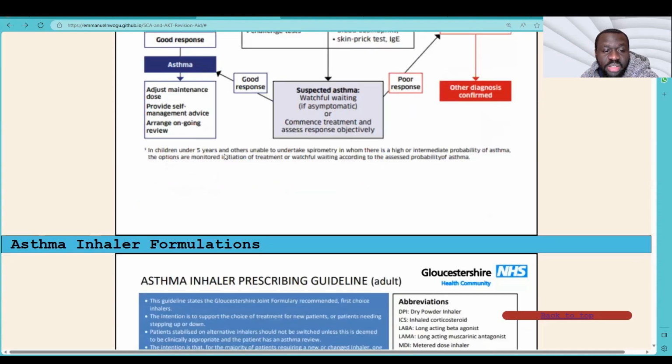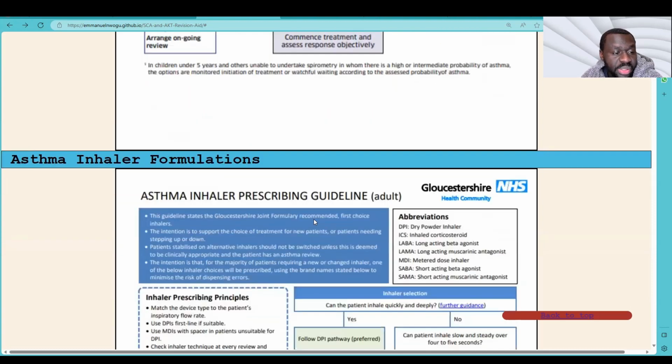In children under 5 years and others unable to undertake spirometry, in whom there's a high or intermediate probability of asthma, the options are monitored initiation of treatment or watchful waiting, according to the assessed probability of asthma. Children less than 5 years of age could struggle. It's very difficult to get them to do spirometry, because it requires cooperation, breathing in and out.